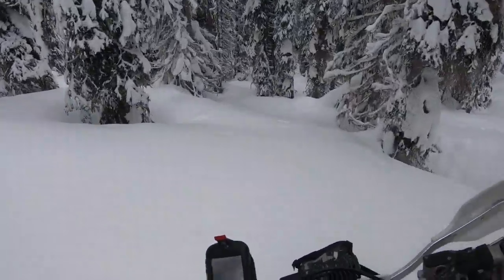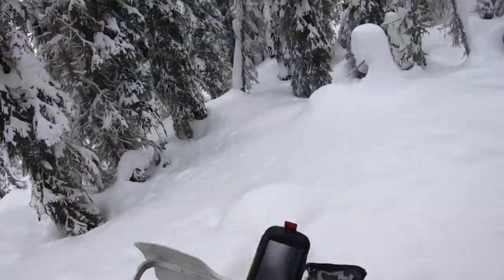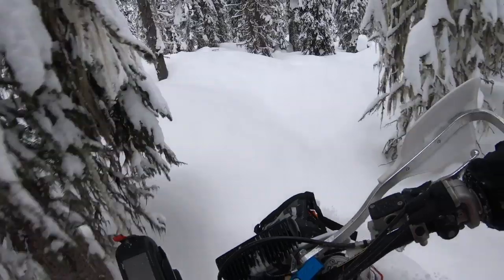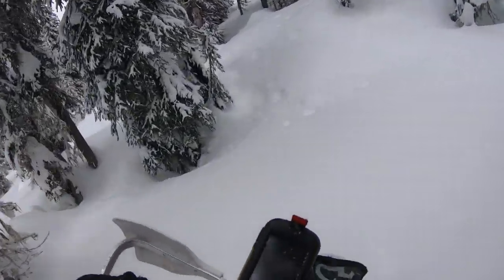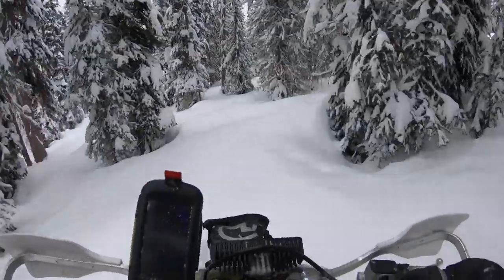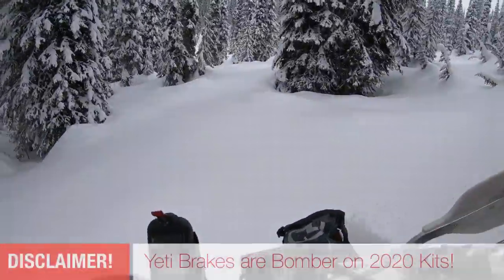I hope they can fix it because I love riding Yetis with everything except the brakes, but it's a matter of safety. If I'm laid up in some bed or some wheelchair because I didn't have brakes for weeks, months, years, or whatever, it's not worth it, man. I get a little bit more performance out of this Yeti, but if it's going to put me in a wheelchair, it ain't worth it.